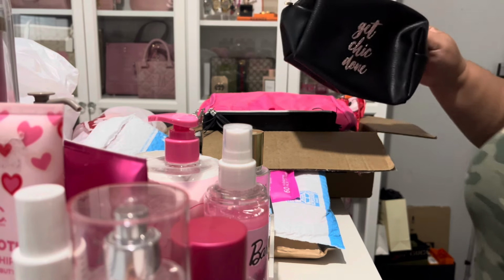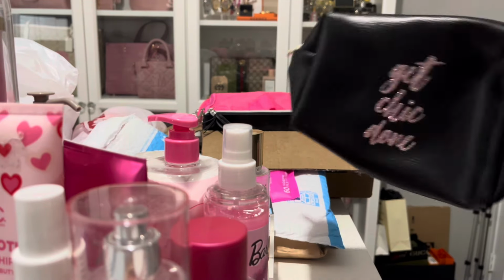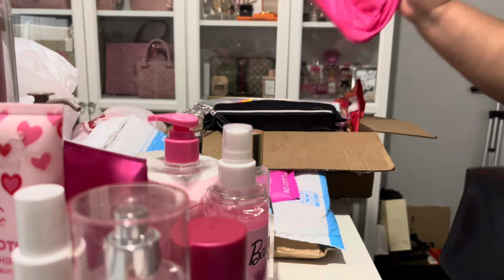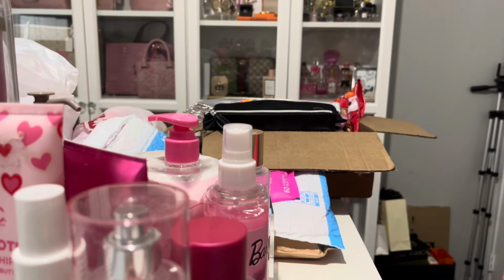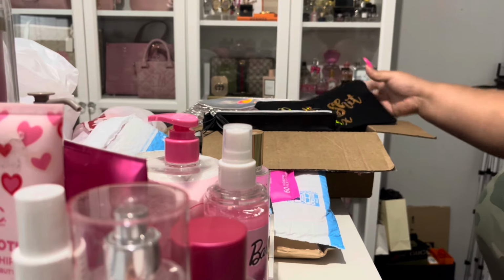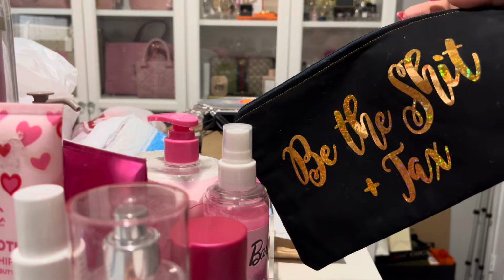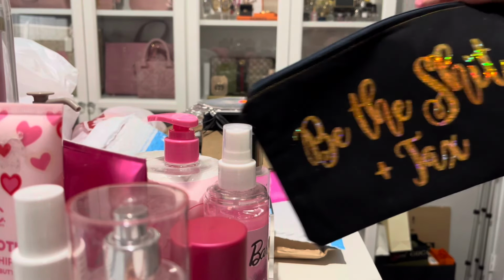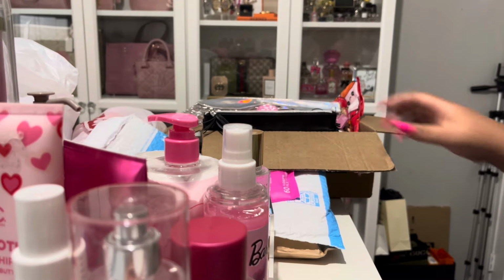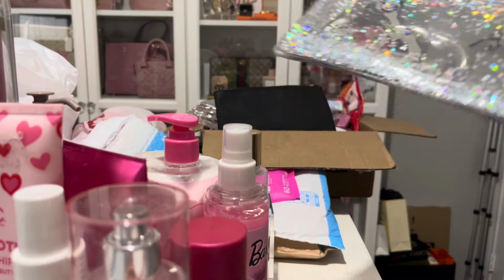Okay, so, I don't know if y'all can see. This is one of the pouches that I put to the side, that I got rid of. And here's like an old travel little bag or whatever. It's pink. Some homemade pouches right here that my friend back in the day made for me. I used to always say this, be the shit plus tax. A lot of people didn't get that. But if you know, you know. I remember this. This came from Marshall's.